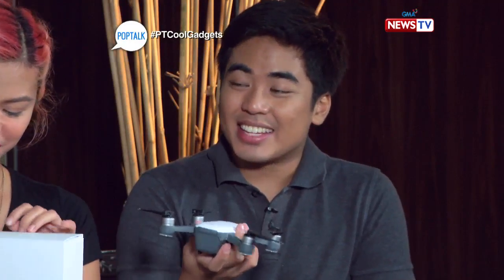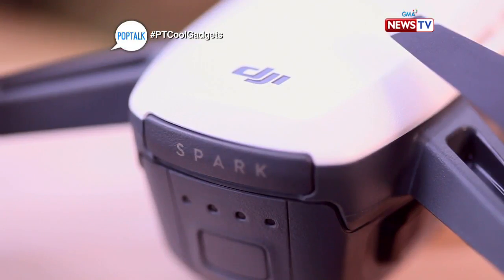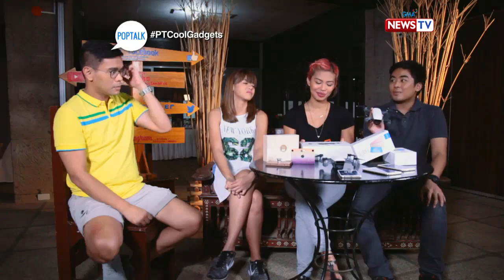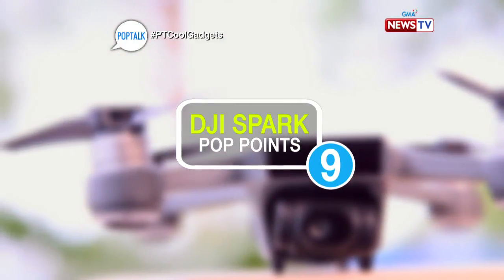Noon ako narinig yung DJI Spark na i-review natin dito sa PopTalk, sobrang saya ko. Sabi ko, finally, mahawakan ko yung DJI Spark. Para sa DJI na may gantong features, na gantong drone, na ganun yung quality ng camera, sobrang sulit na niya. So yes, para sa akin, pop ang kanyang value for money. So, DJI Spark drone camera, ika'y nakakuha ng 9 perfect pop points.